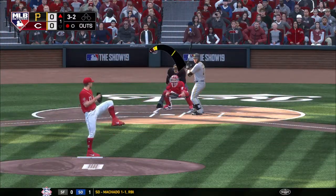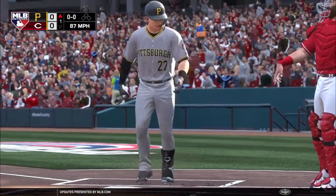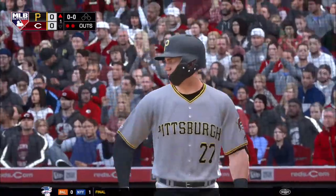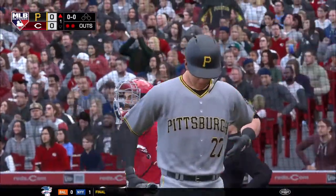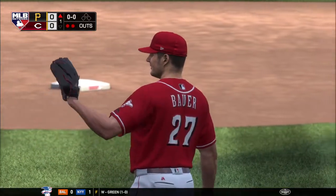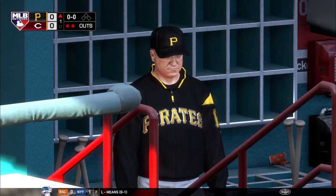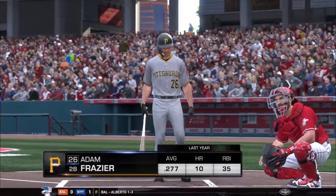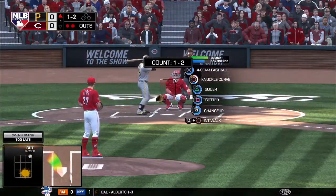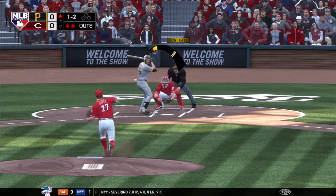He'll try it again. 3-2. And he finally wins the battle as this is swung on and missed for the second out. One thing to know is not all strikeouts are created equal. Right there, he goes down on strikes, but he really made that guy on the mound work for it. And when you're doing that in the first inning, it can have an effect on how deep he's going to be able to go into this start. There's a big difference between that and going down on 3 or 4 pitches.